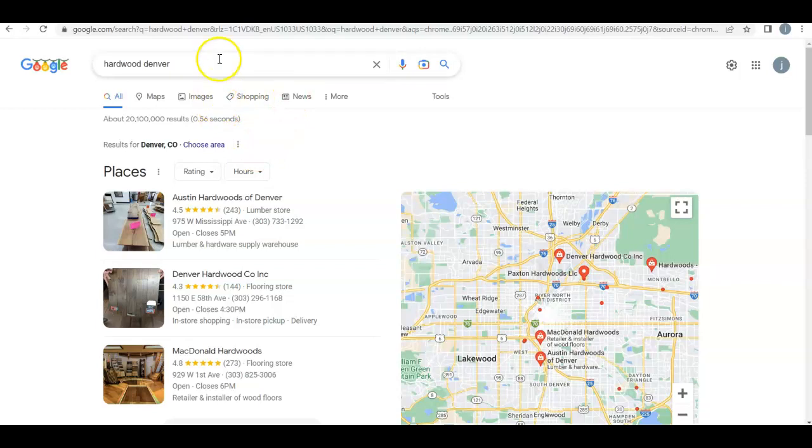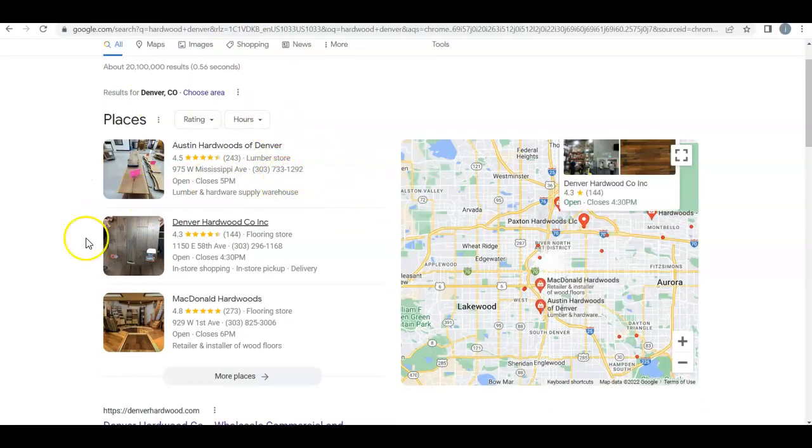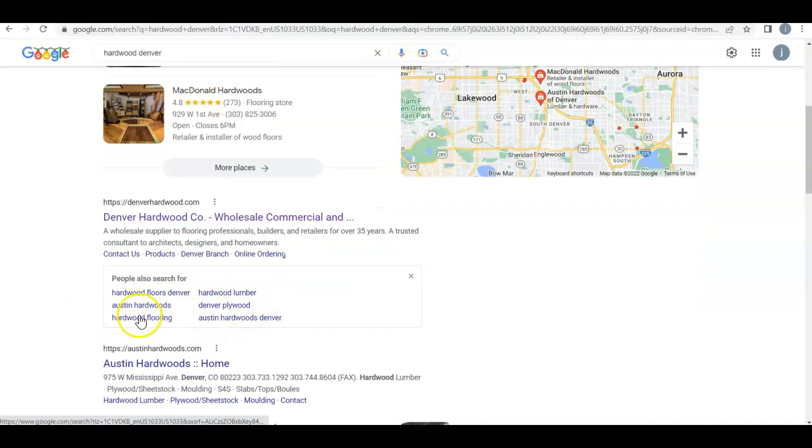Hardwood Denver. That one had that 600. So first things, you're going to have your GMB. Now, the Google Map Pack is super important to get on because 30 to 40% of all people will stop right here, pick one of these guys. That's just the easiest thing to do. And then, of course, you're going to have your organic rankings, which this is going to be your top competitor because they have the strongest site. So let's check them out.